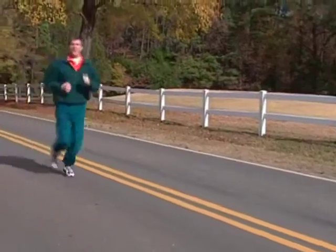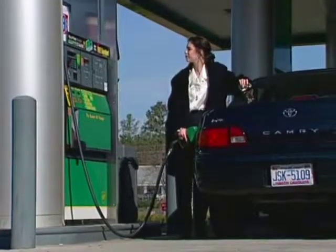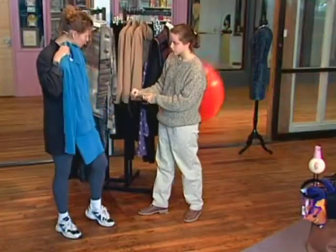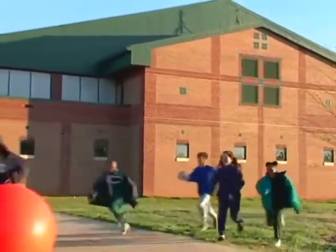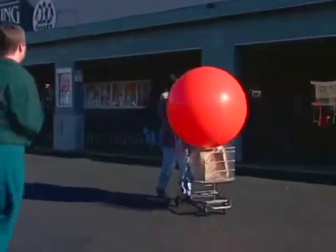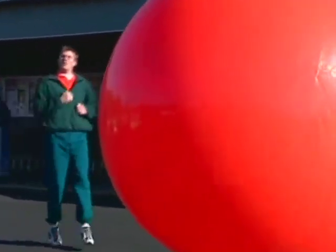Hey, there are a lot of ways we can help our community. Spending our money in Orange County, whether it's filling up the car or shopping at local businesses, helps maintain our roads, improves our children's schools, and creates jobs. Spending your money locally helps us all in a big way. So remember, shop Orange first.